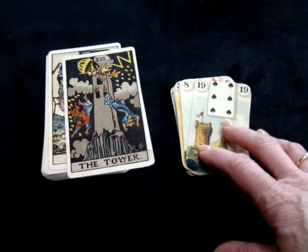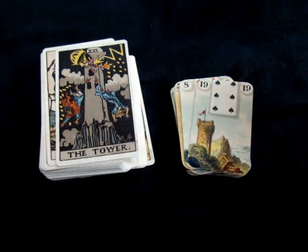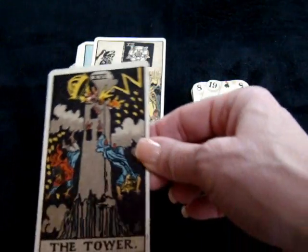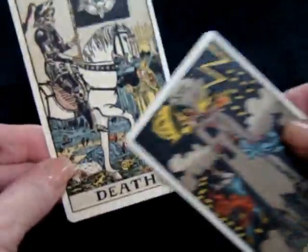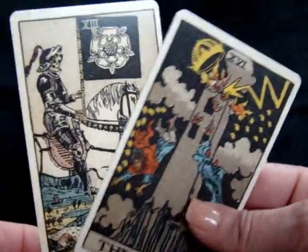Lenormand is really approached from a completely different type of way of reading. I know with the tarot you can really enter an image. You can probably spend an hour on that one image. You can journal on it. You can look at the way things are facing. You can look at what's going on in their expressions. So two different decks may give you two totally different types of readings.